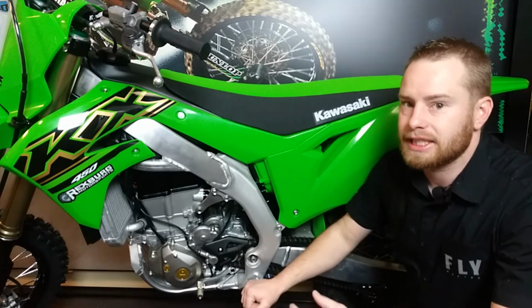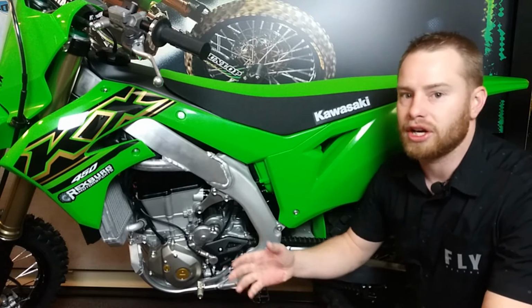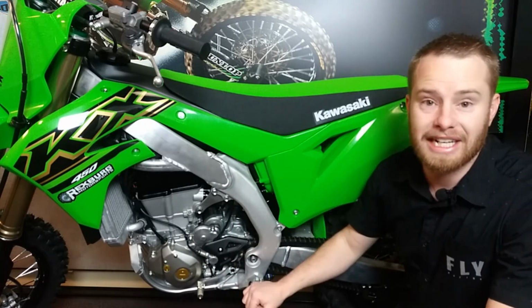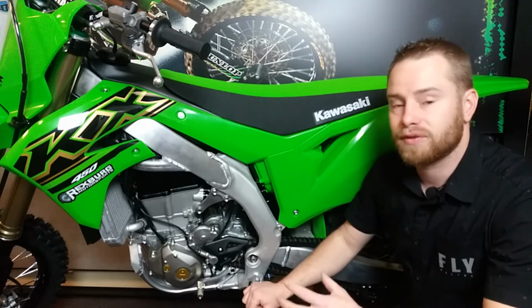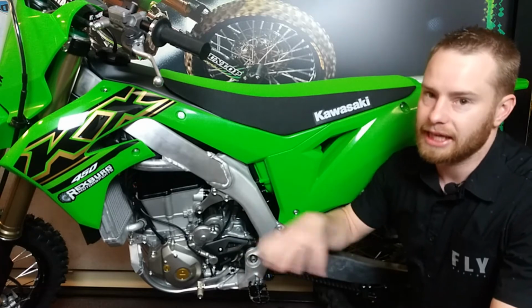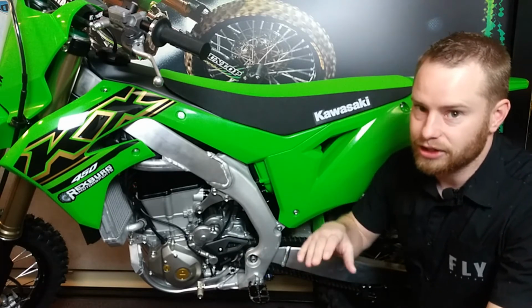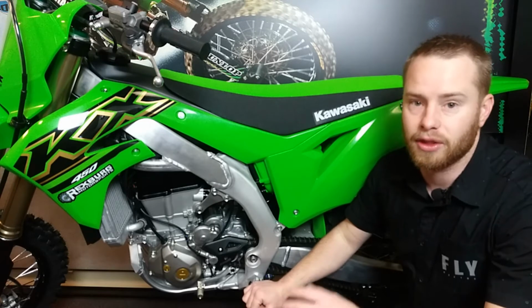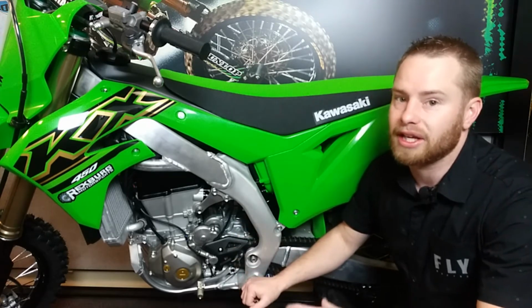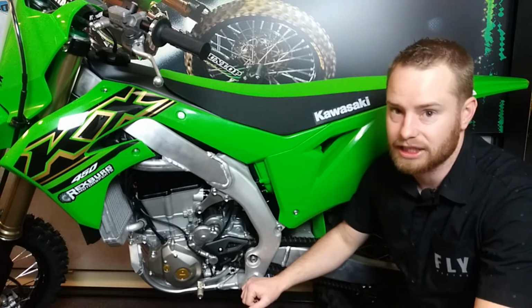Now, in 2016, when that frame came out, they took an awesome step forward to make sure that it didn't feel like that. But for 2019 and newer, this frame is awesome with that. It is way happy to lay down and hold whatever angle you're needing to make sure that you can cut those ruts just perfectly. So Kawasaki's really got it figured out when it comes to the frames on these KX450s.